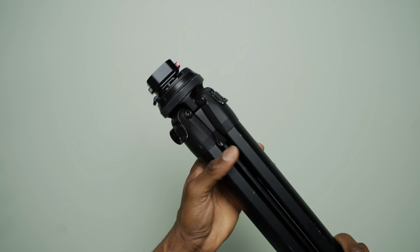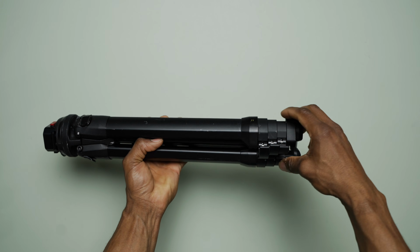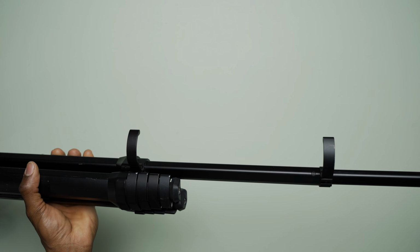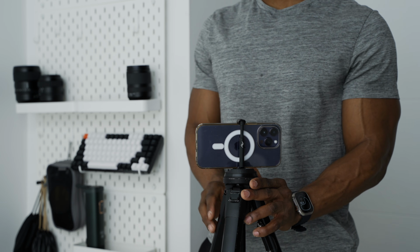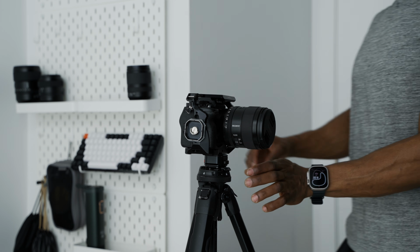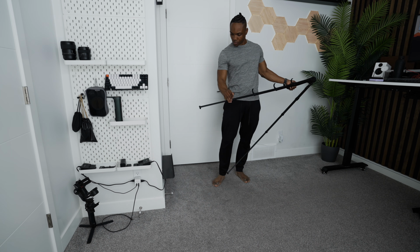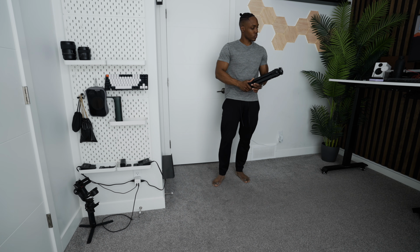It's super lightweight, especially if you decide to go for the more expensive carbon fiber model, which is made of even lighter materials than the aluminum one that I've got. It's also very easy to use and can be configured to capture a wide variety of angles. The top can also be modified to hold a phone or a DSLR camera, making it a solid hybrid travel tripod. I also really like how small it can get when the legs are retracted, which I usually don't see with most other tripods.